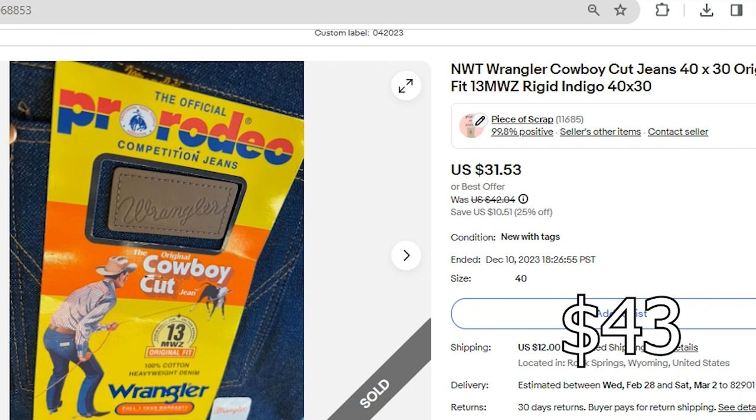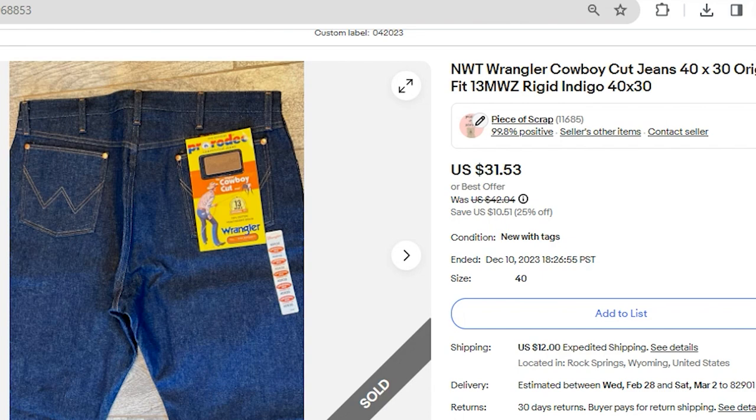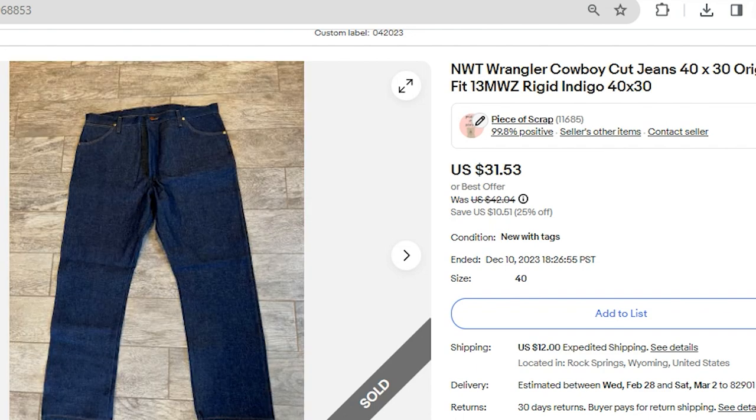My profit on the pair of jeans was $22.97. These were Wrangler competition jeans, Cowboy cut. So do keep your eye open for these Wrangler Pro Rodeo denim jeans in various sizes. Now, I think I've only sold them new with tags. I'm not sure how they do pre-owned, but this was a great flip for over a $20 profit.